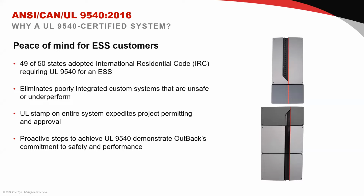With lithium being a little bit more of a volatile chemistry than lead acid AGMs, they really wanted to make sure that UL 9540 focused on that and made sure that people had a safe, tested, UL listed, certified system in the house. So 49 of the 50 states have adopted the International Residential Code, the IRC, requiring UL 9540 listing for an energy storage system. Okay, so there's a lot of local jurisdictions that aren't really enforcing this as of yet.